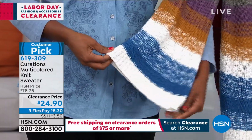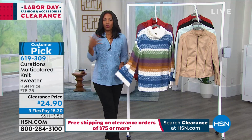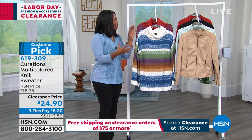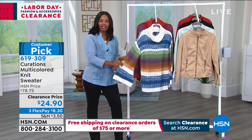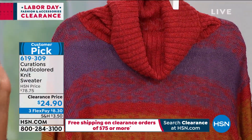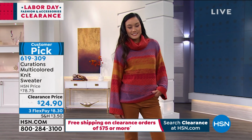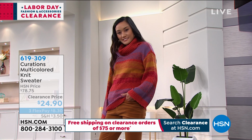I do too, because I think maybe in a certain other fall, we might have gone for a more fitted sweater or top. But now that we've been so relaxed over the last few months at home in our loungewear, the last thing we want is something that's going to be tight and restrictive. So a nice loose neck, that nice loose sleeve, go for it in the ivory multi or in the red multi. For $24.90, this is going to be a steal. It is 3 Flex Pay of $8.30, and every time you wear it, somebody's going to comment, oh, I love your sweater. All right, stay with us on that one.